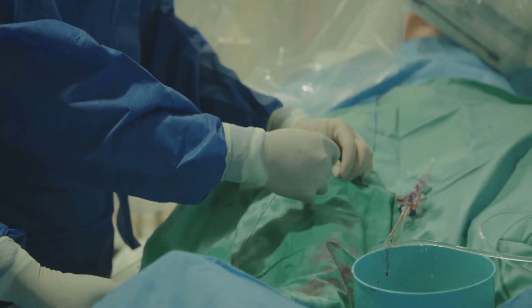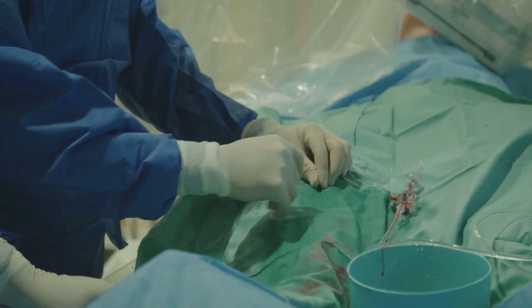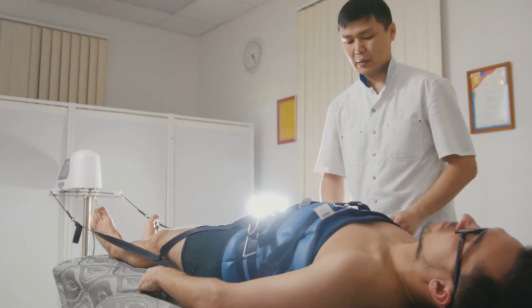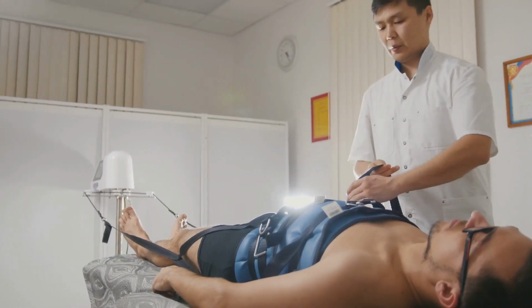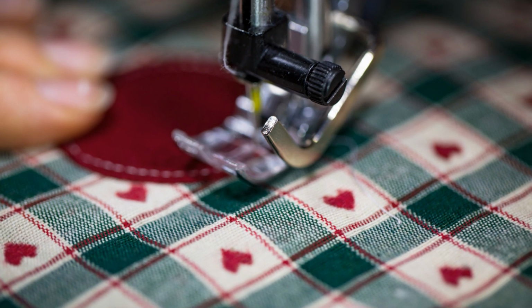In conclusion, the lumbar epidural is a skillful procedure that demands precision and expertise. The process of insertion and the depth to which the needle is inserted play a pivotal role in the success of the procedure. The precise insertion and depth are vital for the efficacy of the lumbar epidural.